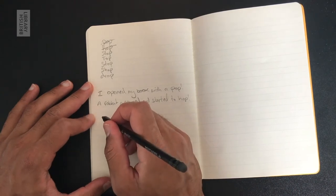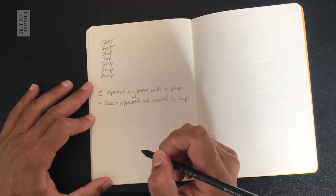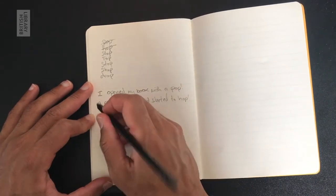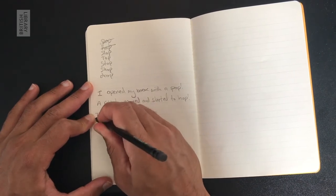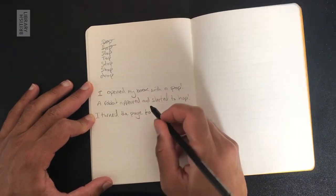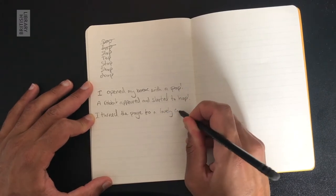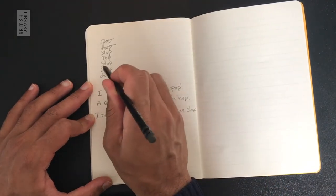It hopped so high, I wanted it to stop. I turned the page to a lovely cake shop. Nice. I turned the page to a lovely cake shop. See, I've got my other rhyming word, shop.